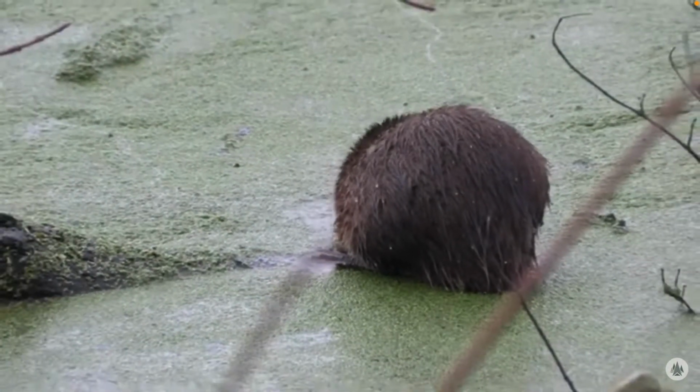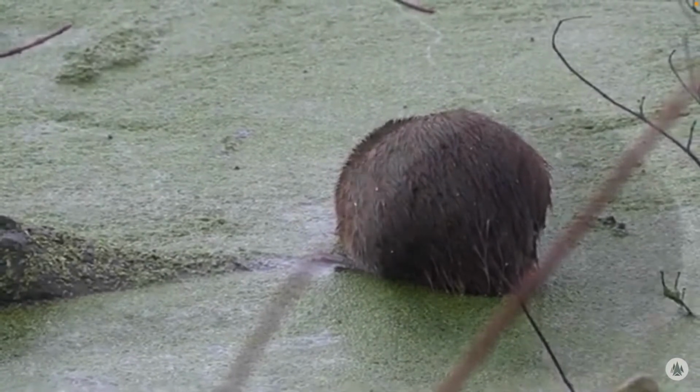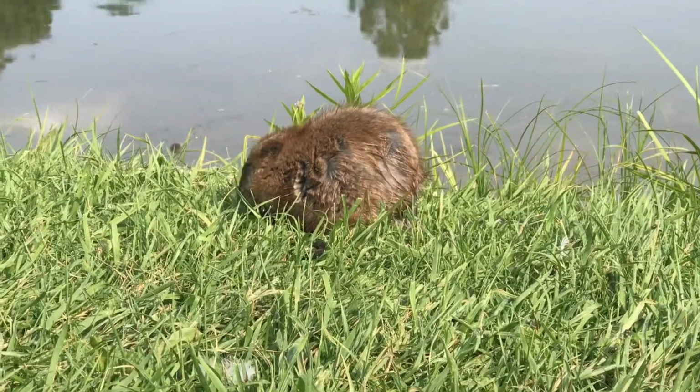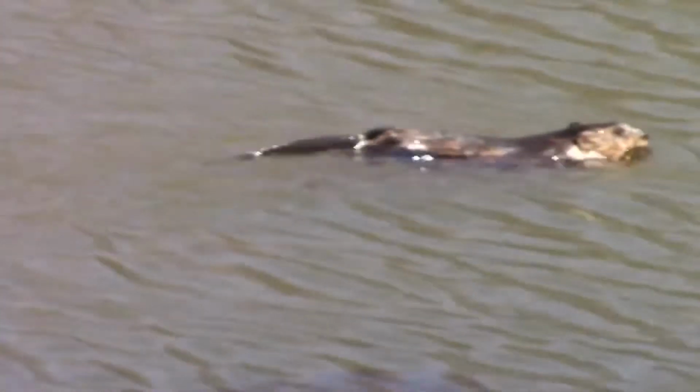Muskrats are seen as pests by many because of their destructive behaviors, but these fascinating creatures show how animals can survive almost any environment. The muskrat is a semi-aquatic mammal similar to beavers.